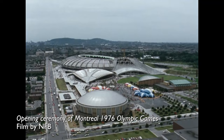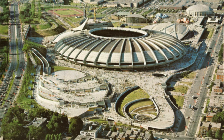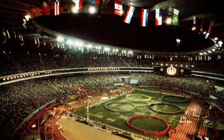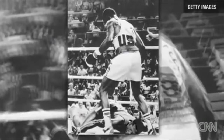July 17, 1976. The world has never seen a structure like this before. Those oh-so-glorious games in 76. They were pretty magic. We had some magnificent heroes of the modern Olympics. We had Comaneci with their first 10, and we had the Spitz brothers, we had Sugar Ray Leonard.